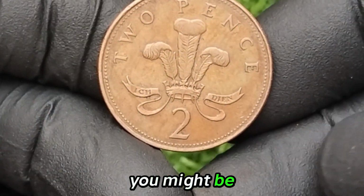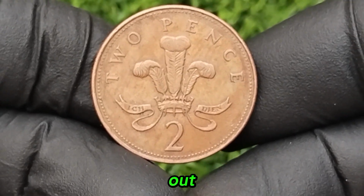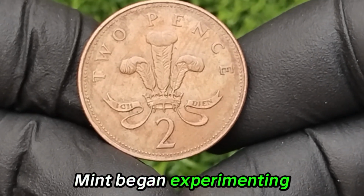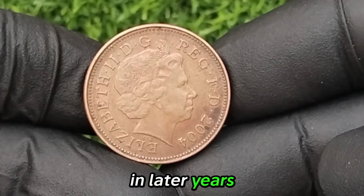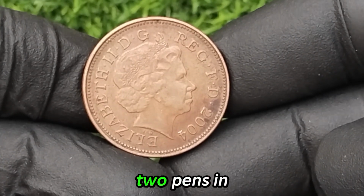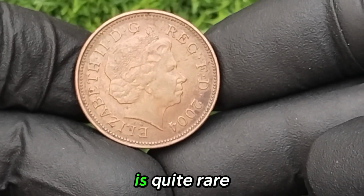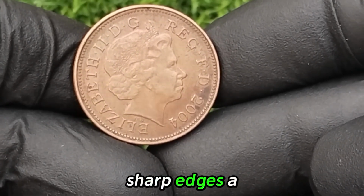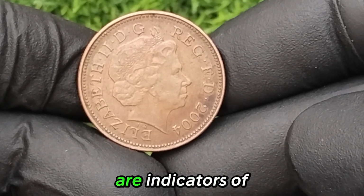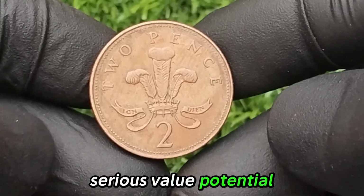Now, you might be wondering, what makes the 2004 2p coin stand out? First, it's one of the last coins before the Royal Mint began experimenting with new metals in later years. While many of these coins were circulated, finding a 2004 2p in extra fine (XF) or uncirculated condition is quite rare today. Sharp edges, a clean shine, and full details on the feathers and queen's crown are indicators of a well-preserved specimen, and that means serious value potential.